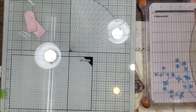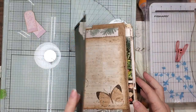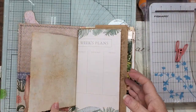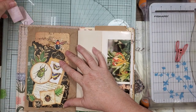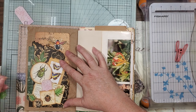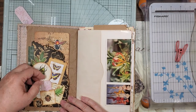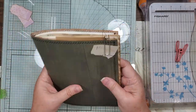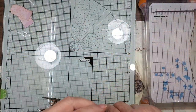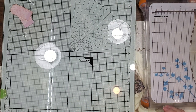And then, where's my? Let's see. I know. Oh, it will fit in there, but I don't like that color. But that's the size we need. Okay. So let me pause this real quick and I'll be right back.